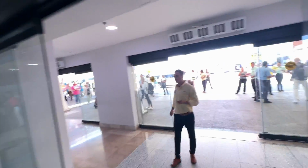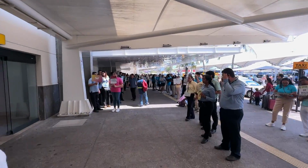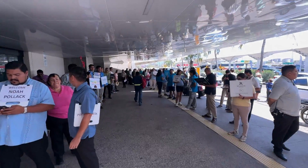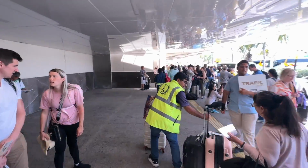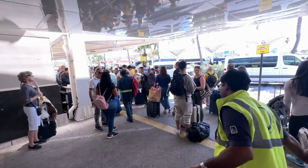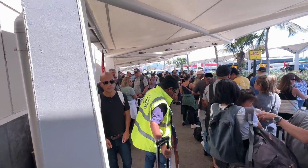So people are going to ask you if you need help, if you want a taxi, all that other stuff here. If you're on an all-inclusive or something, this is where they're going to pick you up. So we can walk along here a little bit, show you. I wish I was actually coming in and not going. But this is always crowded, even today on a light day. So we'll keep on going here and show you the route.